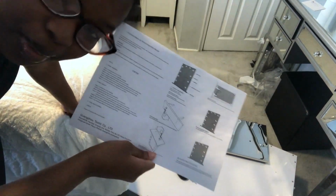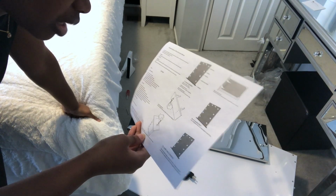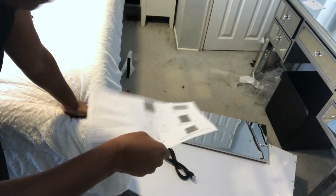The instructions aren't for my mirror. Like the amount of holes and stuff for these instructions, I don't have that.